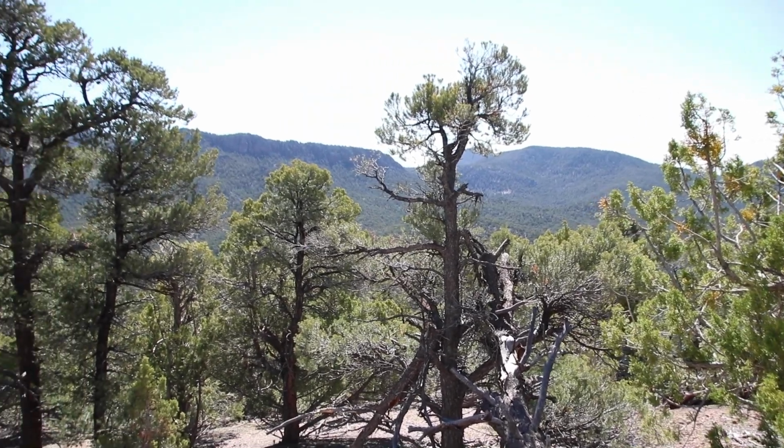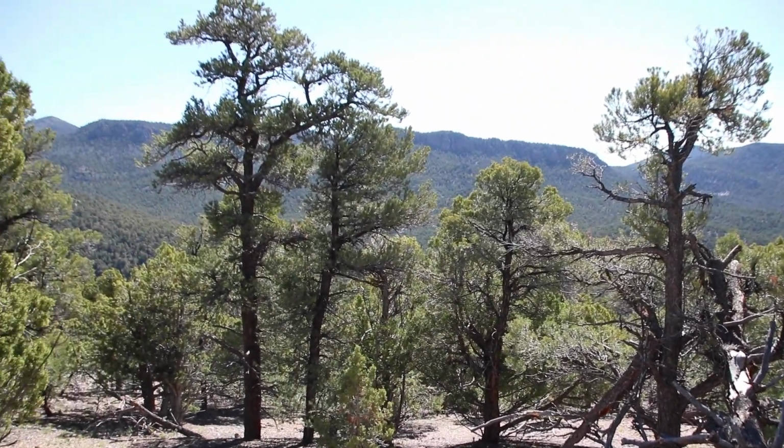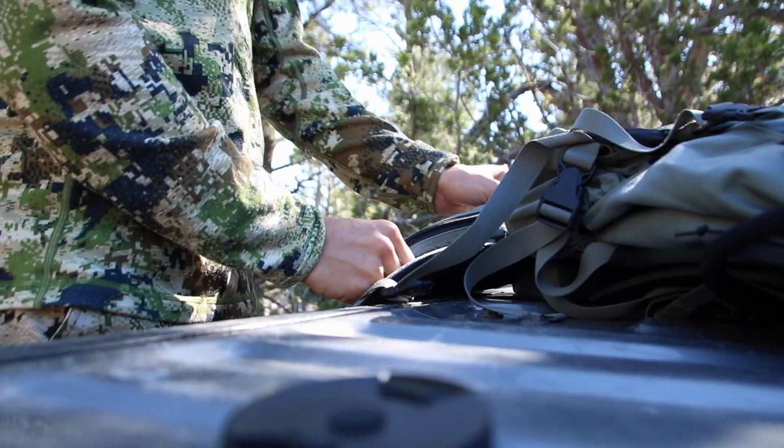So I'm not sure how much game there is around here. I'm kind of more in a desert area. It's pretty dry up here, I'd imagine, but I'm gonna give it my best shot. It's about 9:30 in the morning. I've got all day today and most of the day tomorrow if I need it to do some hiking, so it should be fun.